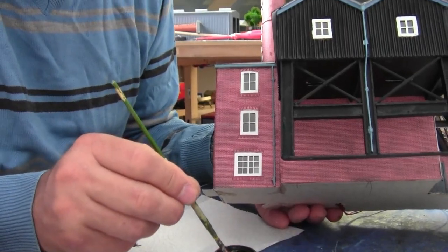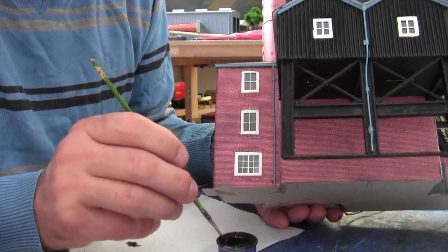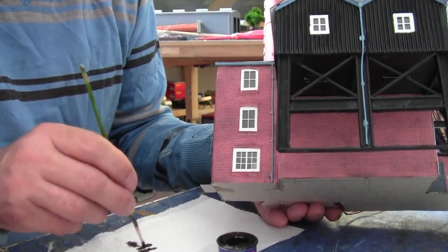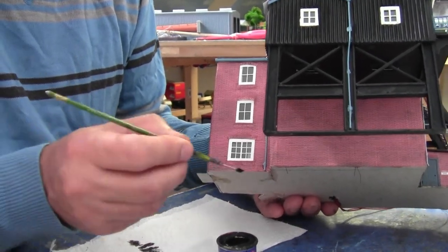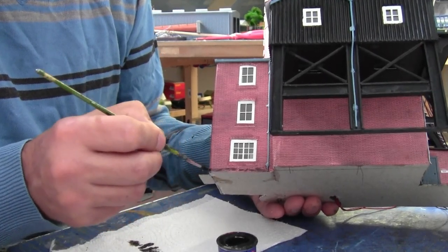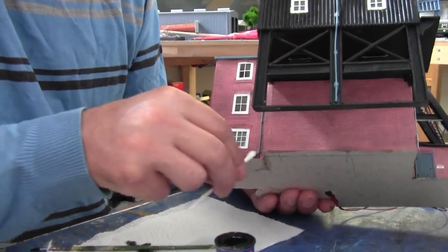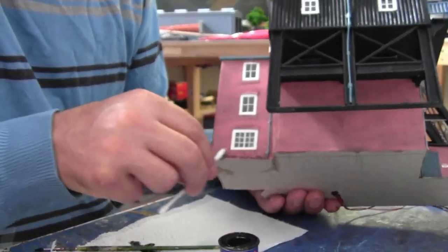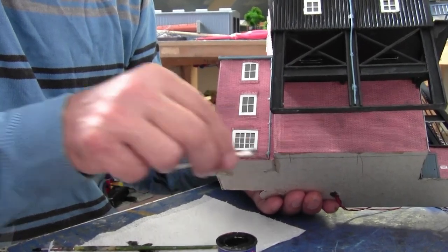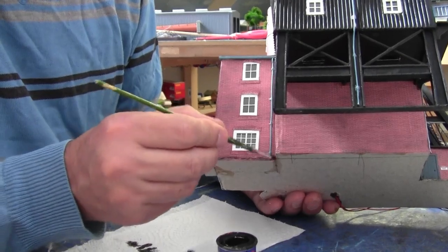Let's start weathering the colliery. I'm just dipping my brush into the black mat there, very, very gently, taking off as much paint as possible, and just round the bottom of the building. Wiping it off as quick as you're putting it on. The trick is not to put too much on.